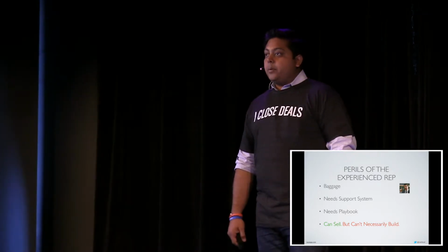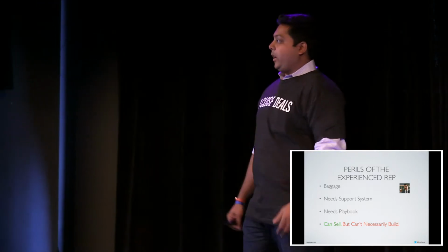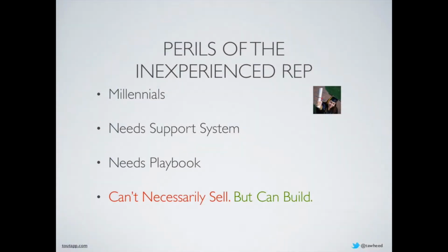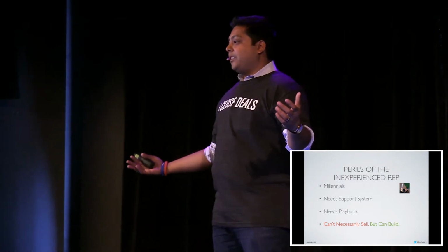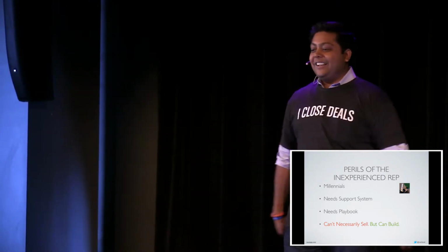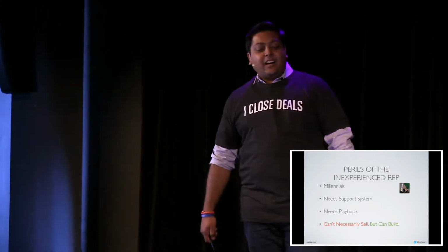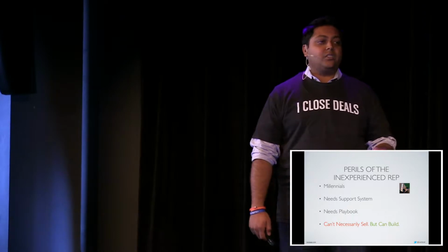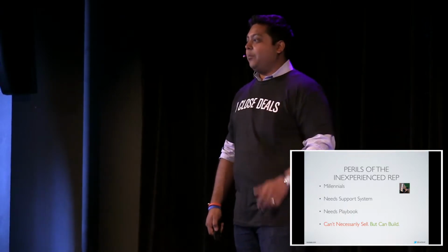You compare that to the inexperienced reps, and I don't say inexperienced in a bad way. All that means is they haven't really sold before. They haven't had a quota, they haven't had to chase after things like that. They didn't have a playbook or a sales manager or any of those things. There are perils of that too. There are cons. The biggest thing is they're millennials, and you can hate on millennials all you want. I'm a millennial. I understand. They still need a support system. They still need a playbook. They can't necessarily sell, and you're just like, wait a minute, this sucks. All of these things and more.